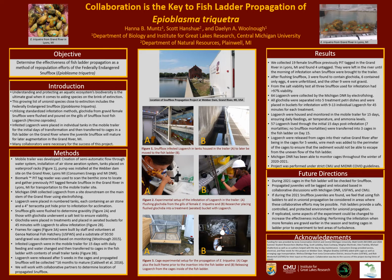As you can see from the title, this particular project was a large collaborative effort with Central Michigan University, the Michigan Department of Natural Resources, Consumers Energy, and with some input from the U.S. Fish and Wildlife Service. We developed a mobile research trailer where our tank setup is shown here in Figure 1A, highlighted below, on the site of a Consumers Energy hydroelectric dam and fish ladder, which is shown in Figure 1B.